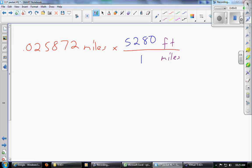5,280. If I want you to use this fact on the test, I will give it to you. I'm not expecting that you all got that number memorized. But if I tell you that there are 5,280 feet in a mile on the test, I'd like you to know how to multiply by the right fraction. Okay, so I'm just going to leave it right there.